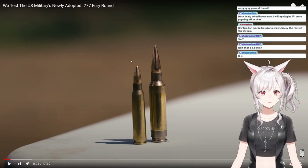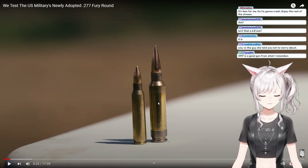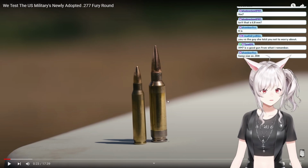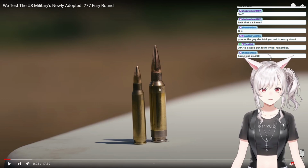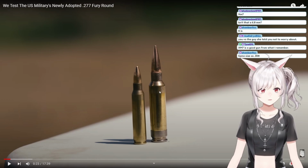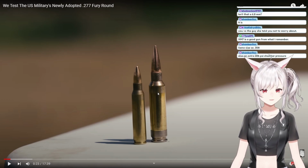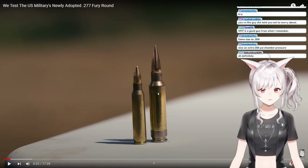Okay, am I crazy, or is this, because that's a 5.56, and this is the 277, does this look like it's the size of a 308? Okay, I'm not crazy, that is good to know. That was the first thing that popped into my head: this looks like the size of a 308. And it is a 277, so it's damn close. This should be good. That rifle itself looks awesome.